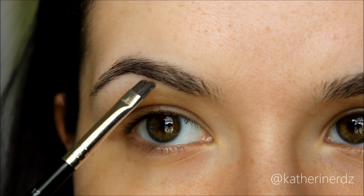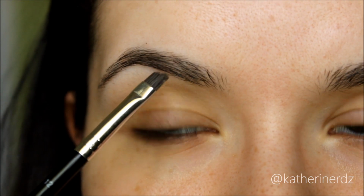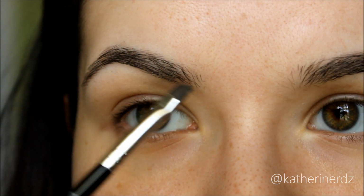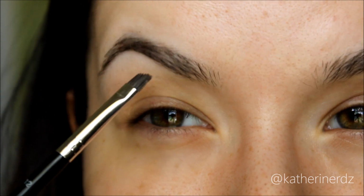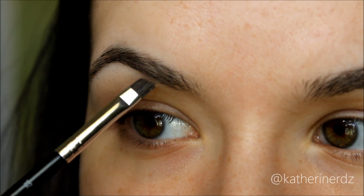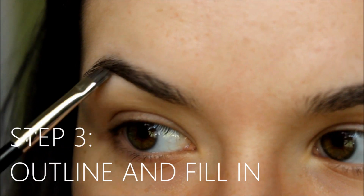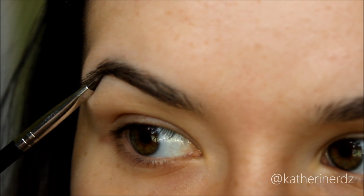I kind of start somewhere within here, because right at this point is where the color starts to gradually increase and it gets darker towards my tail. Whereas out here, I usually just use whatever is left on the brush to fill in. So starting about halfway or a midpoint before reaching your arch, I just get the brush and I start doing small hair-like strokes. But when I get to the tail, I start to carve out.